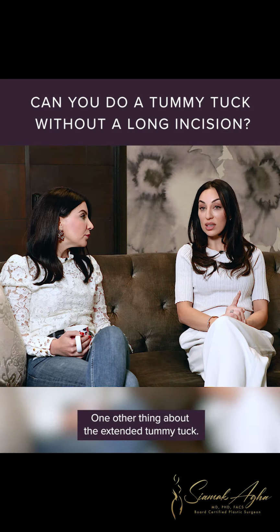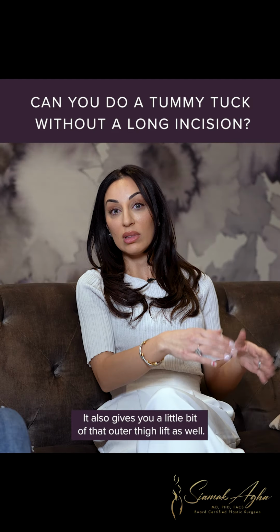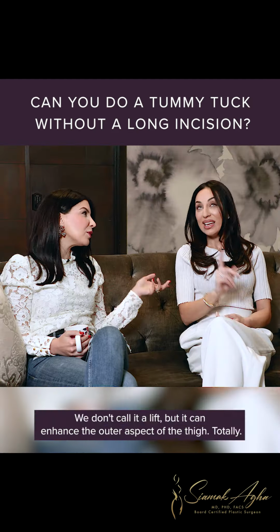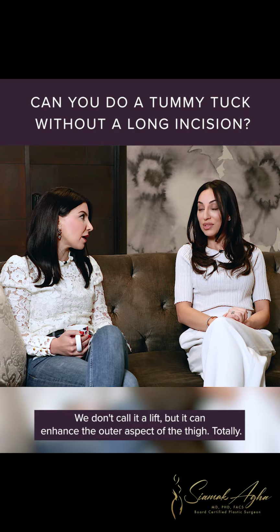One other thing about the extended tummy tuck, it also gives you a little bit of that outer thigh lift as well. It's an enhancement. We don't call it a lift, but it can enhance the outer aspect of the thigh. Totally.